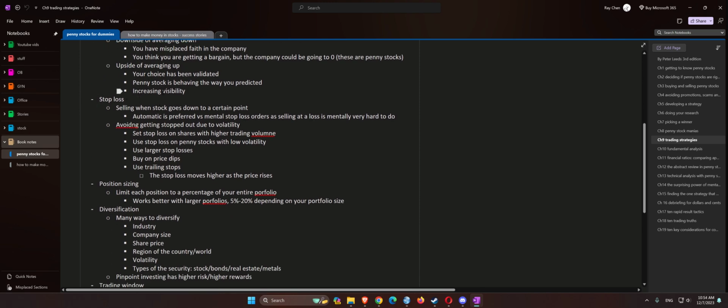Stop losses, selling automatically when the stock goes down to a certain point, is preferred over mental stop loss orders, because selling at a loss is very hard to do mentally. So you will set an automatic sell. Avoid getting stopped out due to volatility. To avoid that, set the stop loss on shares with higher trading volume. Use stop losses on penny stocks with low volatility. Use larger stop losses. Buy on price dips. Use trailing stops, which is a stop loss that moves higher as the price rises.